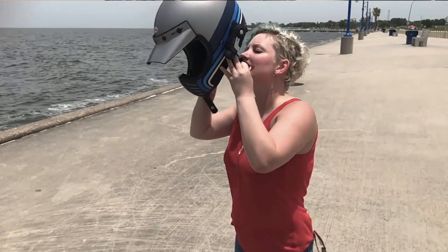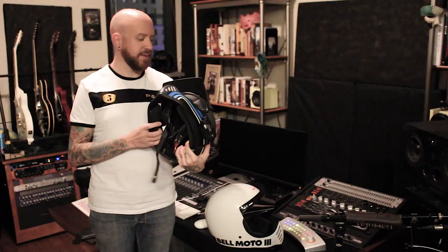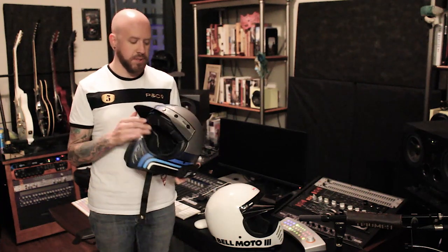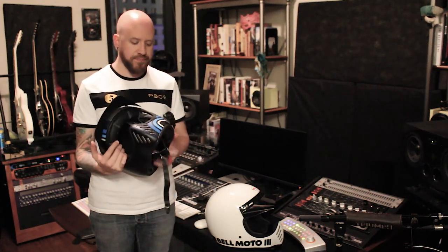And it's the perfect helmet here in New Orleans for the summertime, because you get a lot of airflow. Obviously, with the big open eye port, there's a lot of airflow there, but you also get airflow on the chin. So you get the same kind of airflow you'd get in an open face helmet, but closer to a full face helmet's protection. So that's one great thing about it.